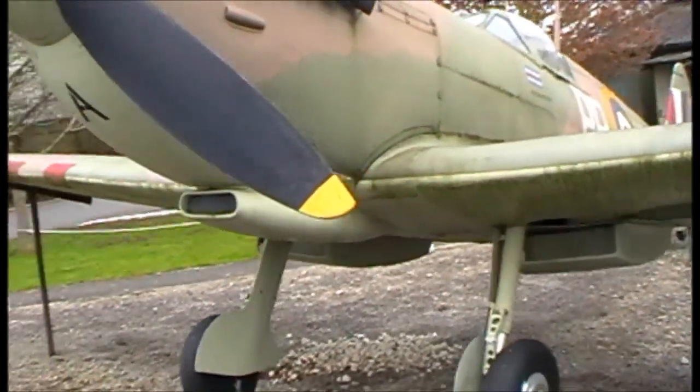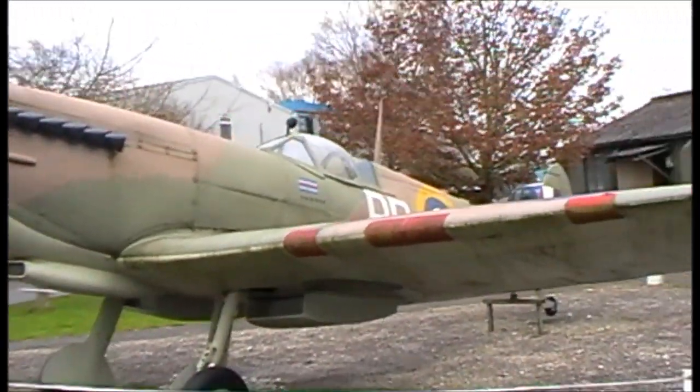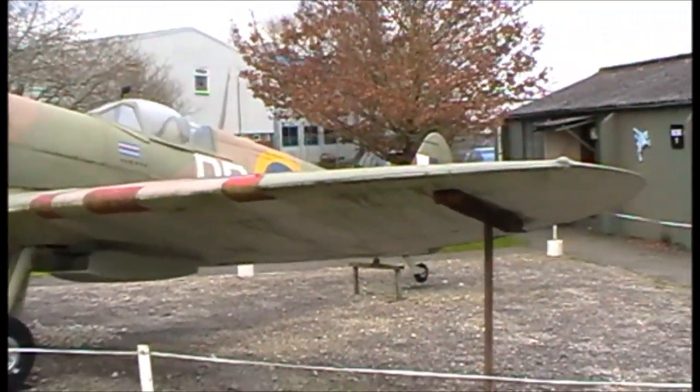So no visit to the museum would be complete without seeing a Spitfire, but obviously it's a replica. But it's a real beaut.